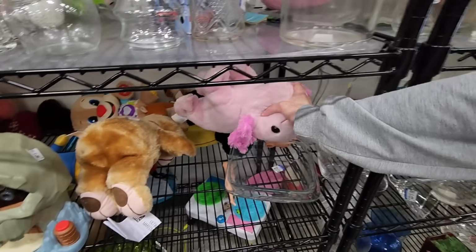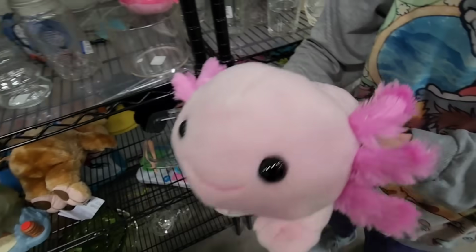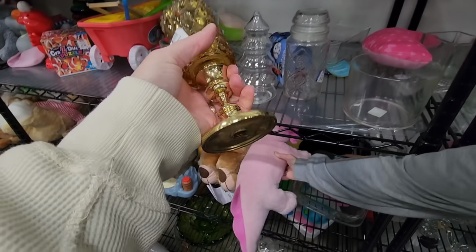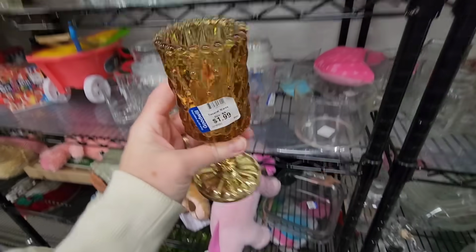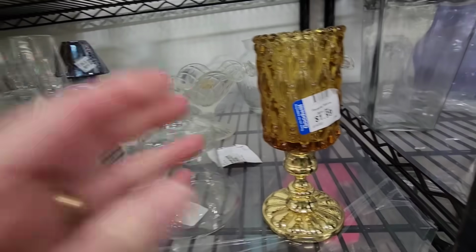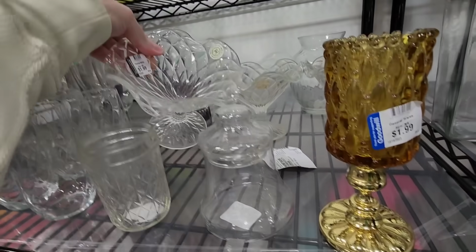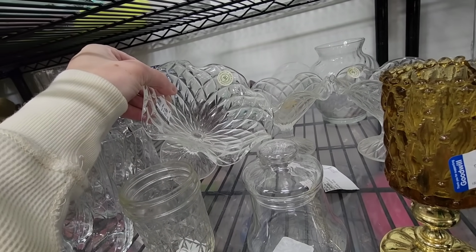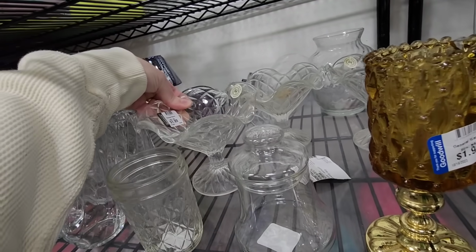Jenny's on the axolotl hunt. It's from Build-A-Bear. Oh, I remember the blue version of this. Soft. I'm putting it right in front of the camera. Rah. Oh, that's super heavy. Wow. Made in Czechoslovakia. San Francisco, California. Oh, for Williams-Sonoma.